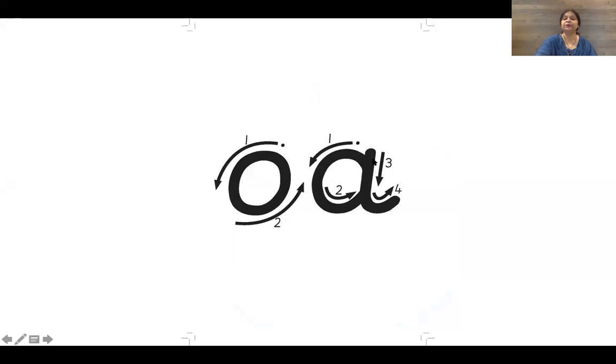And now let's see how to write letter A. Curve, go up, come down straight, and a tail. That's lowercase letter A. And now children, it's time to do desk writing. So you are going to write on a flat surface and teacher will show you how to write it here. So let's write letter O. Curve, come down. Go up, making another curve. Letter O.